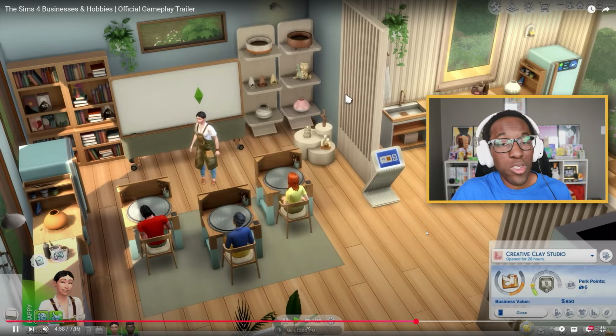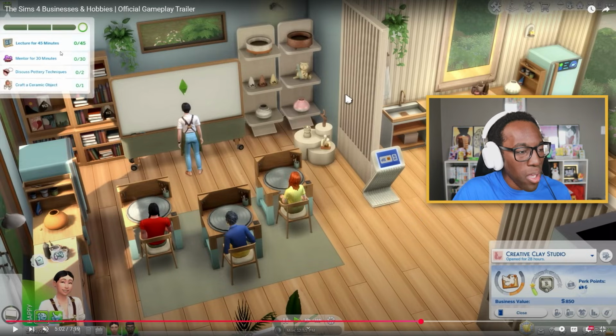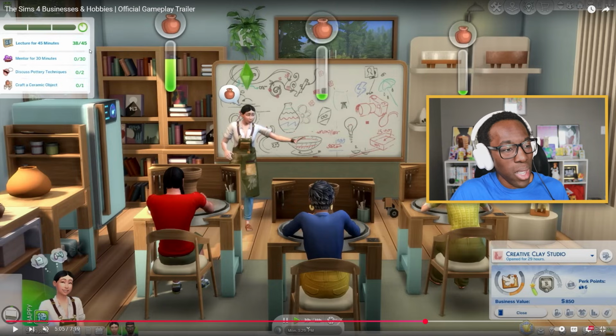But moving forward, once your sim starts creating a class, they have goals. Lecture for 45 minutes, mentor for 30, discuss pottery techniques, this will change based off of the skill, and craft a ceramic object. Again, will change based off of the skill that you are teaching for the class. But I like that one, it is not too long or too short, but to me, the way The Sims 4 runs with time, it goes very quickly. So I like that it's only 45 minutes and mentoring can only take 30 minutes.